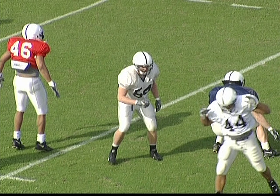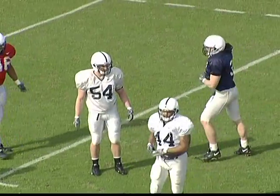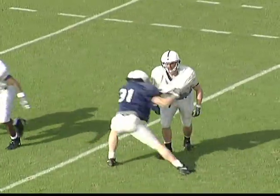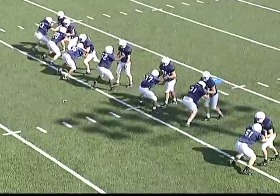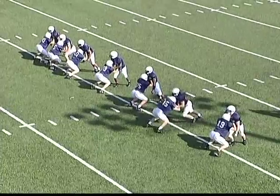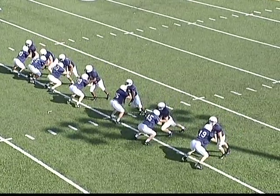So often in our drills, we don't teach finish. I think finish is critical because it is the most important part of the play, and that is putting yourself in position as a defender to put the ball on the ground. Lock out, reload, lock out, shed. And the lockout should be violent as I thrust the blocker backwards and gain separation. Again, if I don't have inside hand position, I can't get separation. If I don't have separation, I can't shed the blocker and get to the football.